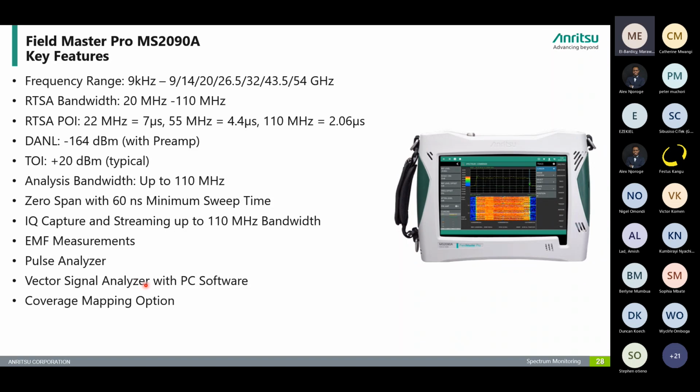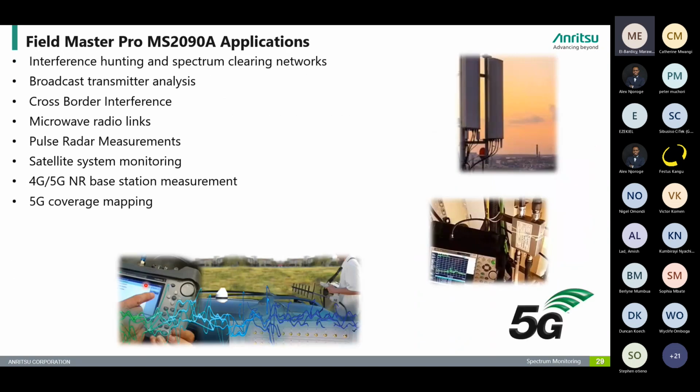Where can this device be used? It can be used, of course, for interference hunting and spectrum clearing network, broadcaster transmitter analysis, cross-border interference, microwave radio links, pulse radar measurements, satellite system monitoring, and of course 4G and 5G base station measurements and coverage mapping.